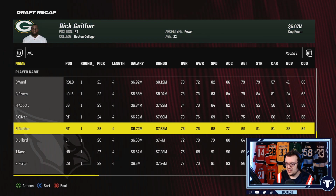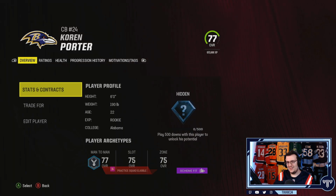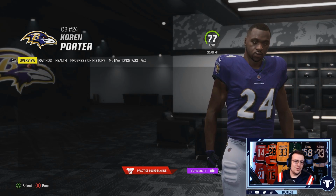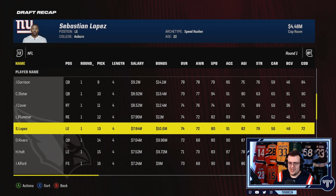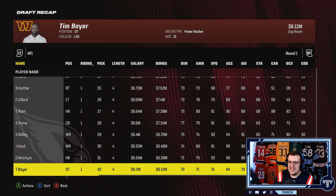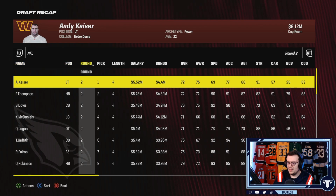All right, so let's see. There were some pretty high overalls. Oh, man. Corin Porter. Well, for those of you in chat that really liked Corin Porter, you are now justified in your thoughts. Again, his combine wasn't great, but clearly that didn't matter. So there wasn't a single sub 70 overall player in the first round.